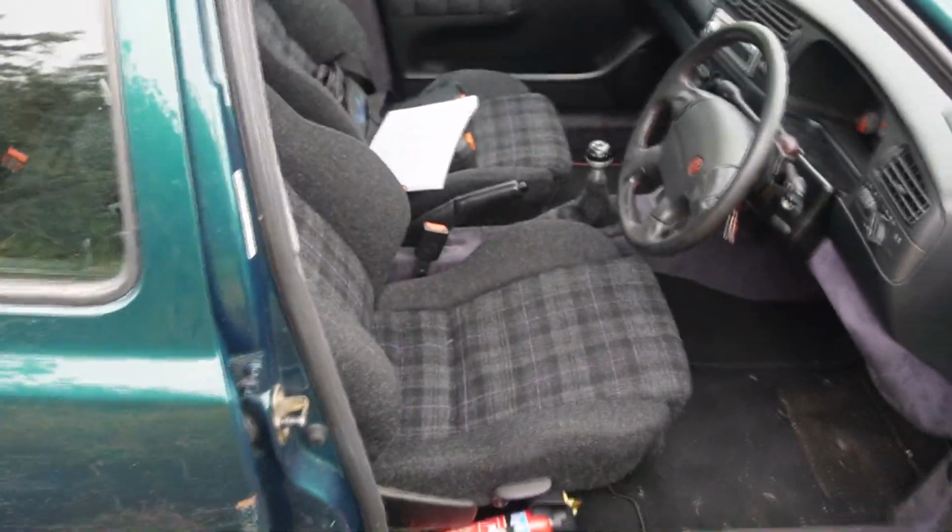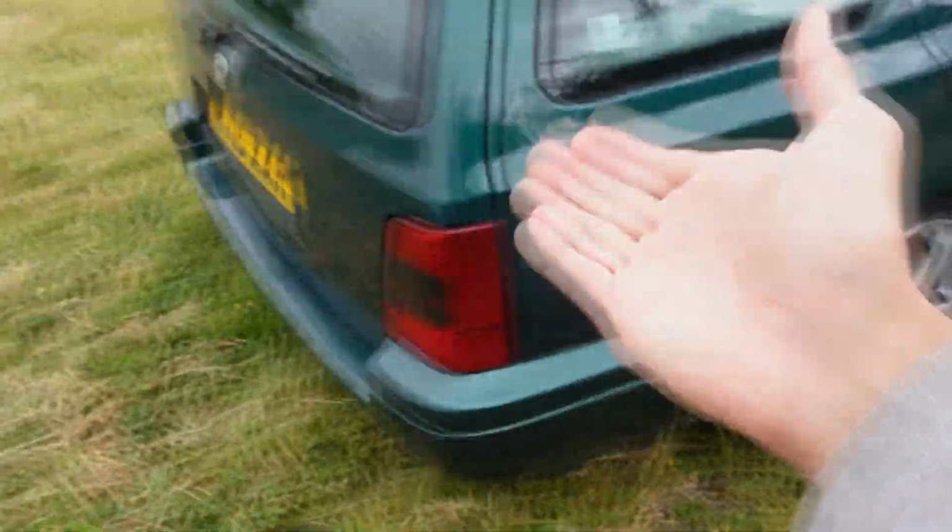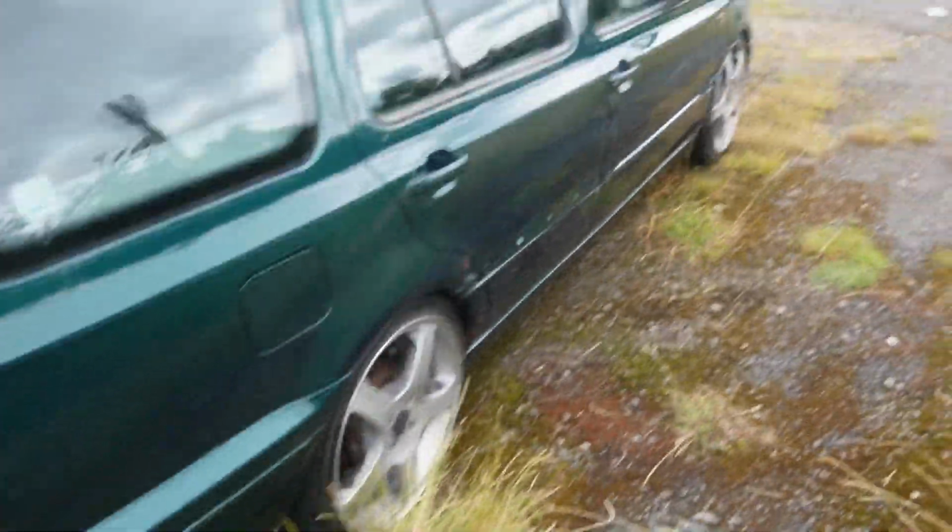Moving on to the back. I really like the interior. I think the interior is the best part of this car, in my opinion, just because it's so comfortable. You've got heated seat function, but it's also cloth, so you're not boiling hot in the summer, it's not freezing cold in the winter. If you want a full update, you're best off going back on the playlist and just being caught up to speed there.